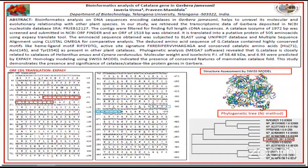No, using Illumina sequencing, the transcriptome of Gerbera was sequenced. Oh, you already have the transcript. Okay. Yes. We took it from SRA at NCBI. It was deposited in 2016 by Ete et al. Okay, that's fine. So you have the ORF clone with you? No, we didn't go for cloning yet. So all this is in silico. Yes, ma'am, in silico. Okay, fine. For the studies we have to do RT-PCR, cloning and all that.